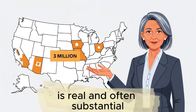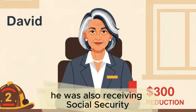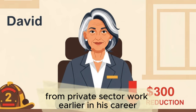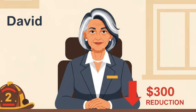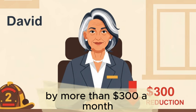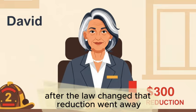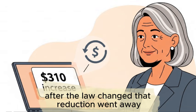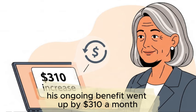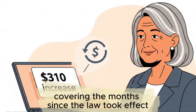David is 64 and spent 22 years as a firefighter for a city in Colorado. He was also receiving Social Security from private sector work earlier in his career. Under the old rules, his Social Security benefit was reduced by more than $300 a month because of his firefighter's pension. After the law changed, that reduction went away. His ongoing benefit went up by $310 a month, and he received a retroactive payment covering the months since the law took effect.